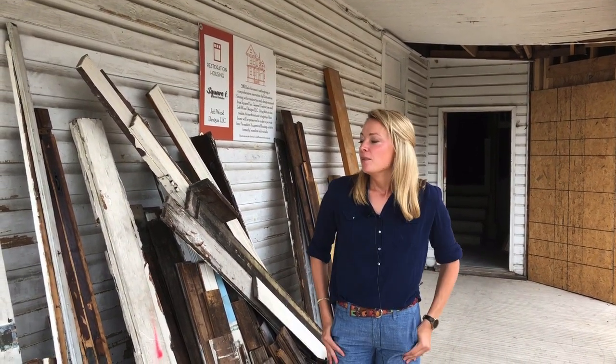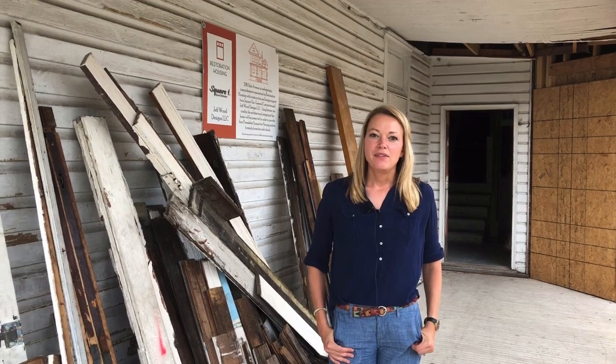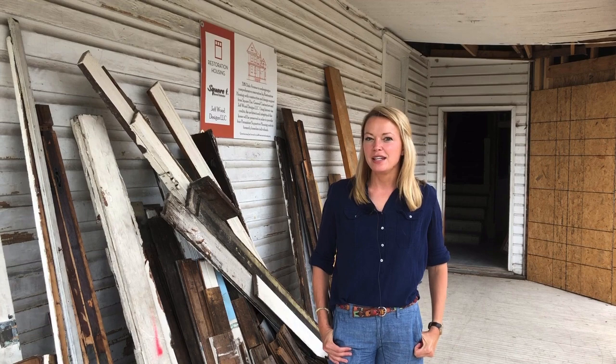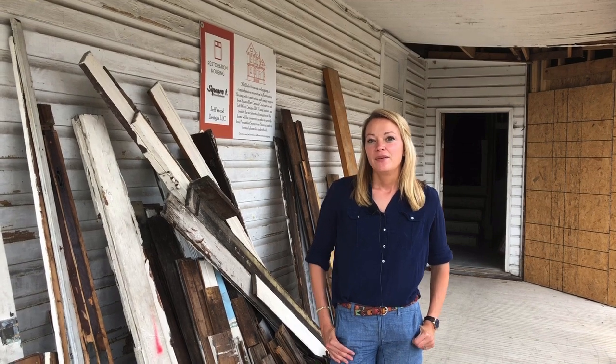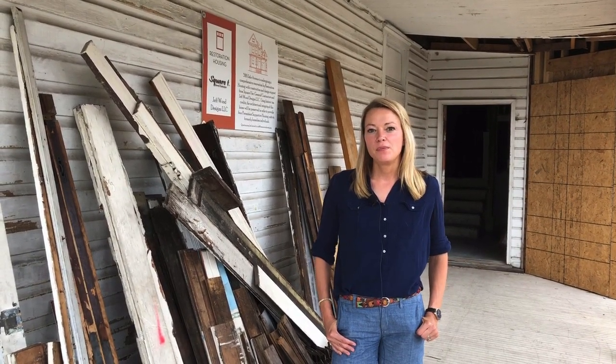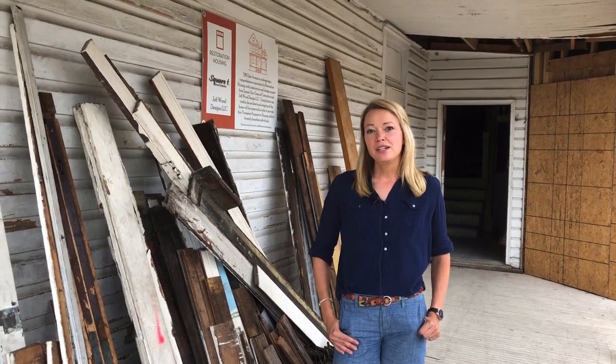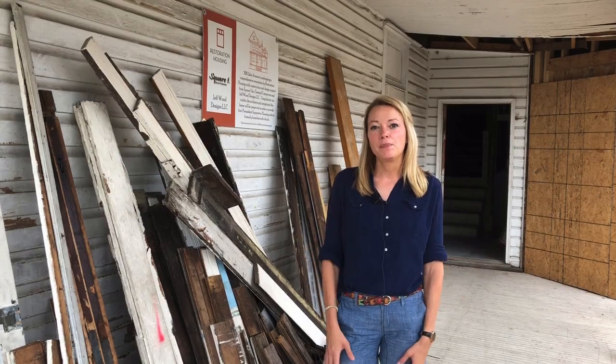So we're standing at 326 Dale Avenue in Southeast Roanoke right now. This house is getting a rehab overhaul and it is due for completion sometime in the early fall. Once complete, it's going to be 4 permanent supportive housing units for formerly homeless individuals. So we're really excited about the construction, and I'll tell you a little bit more about the plans for once it's complete, but let's go ahead and get started.